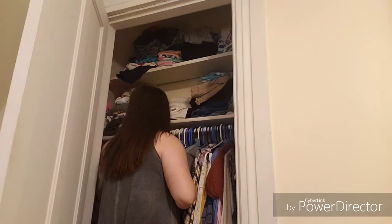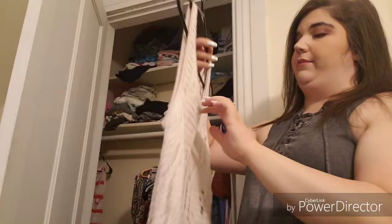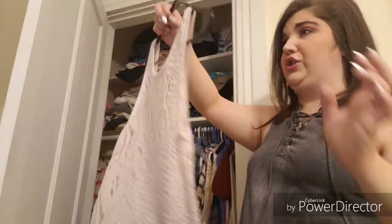I'm gonna take out the hangers because that's gonna get annoying. All right, so okay, this was a gift from my mother-in-law. It's a size small. That's not gonna fit me anytime soon, because even when I lost all that weight last year, I just went from a double XL to an L in shirts, so I can get rid of that.